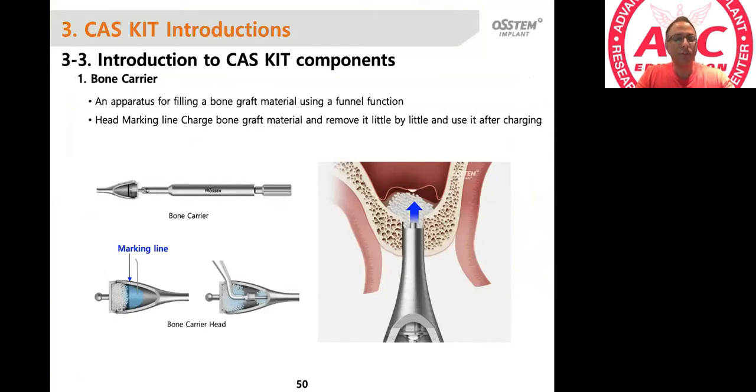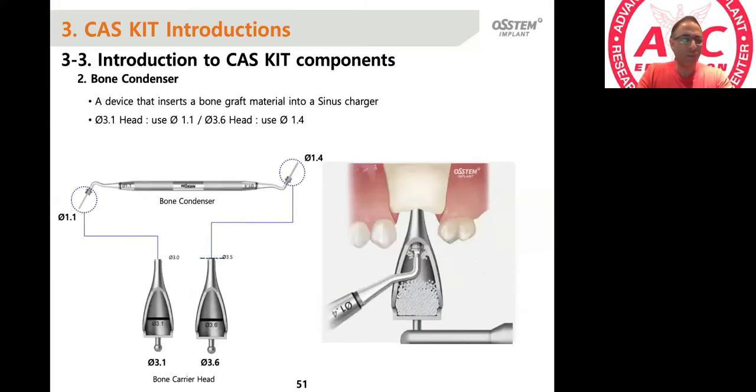So we add some bone to the line, and then we start injecting it. What I find is I like to add a little bit of saline in there to help facilitate the packing so it doesn't get clogged in the head. You'll notice that the tip of the bone condenser will only go about 1 millimeter past the tip of the bone carrier head. So there's no risk of going right into the sinus with that. They have a 1.1 and a 1.4 millimeter end. The bone carrier heads come in both sizes. I believe standard size is a 3.1, but again, you can ask the reps, they can correct me if I was wrong.